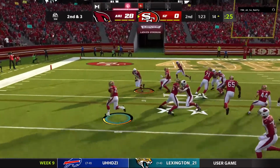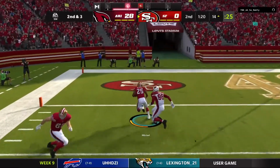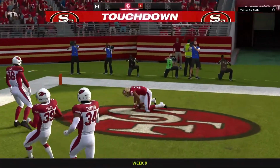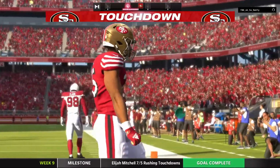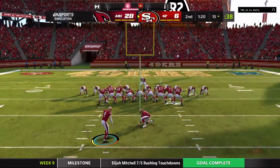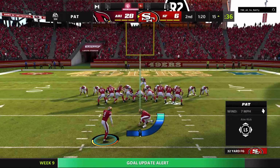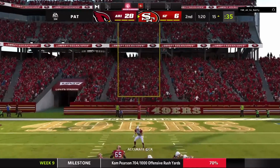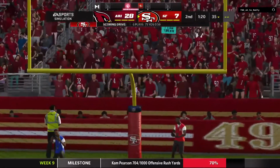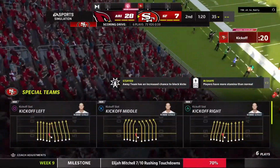They'll try the left side. It's Mitchell. And he's going to take it in. Touchdown, San Francisco. Elijah Mitchell with touchdown number 7 on the year. And the 49ers make some inroads here on that deficit. Gould able to tack on the extra point, and that'll cut the lead back down to 21.